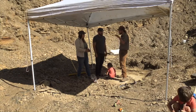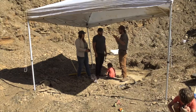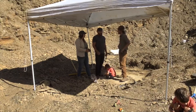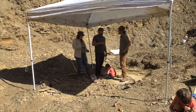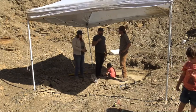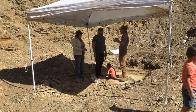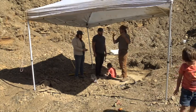And let me ask this: you said it's the Kinney Brick Quarry. Is that a literal brick quarry? So they're mining the mudstone out of here, and they take it back to the brick plant, they grind it up, and they bake it into bricks. Okay. It's literally to make bricks out of the mudstone. So you guys are in here saving a lot of these fossils before they literally get turned into brick.